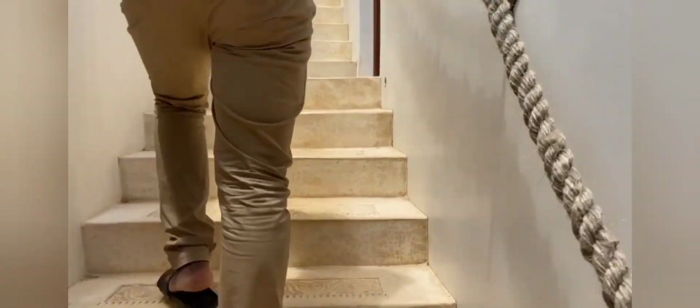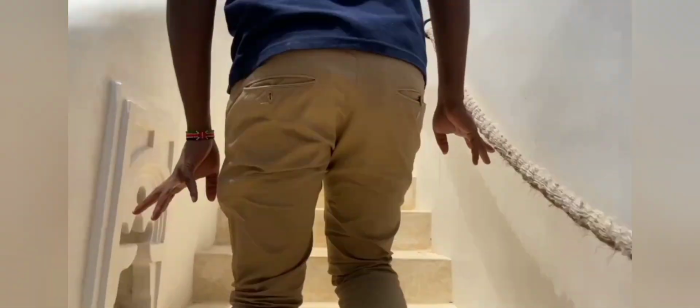So now we are heading to the rooms. Let me show you one bathroom. Here we have three categories. This is our best room. So now you are showing us your best room.